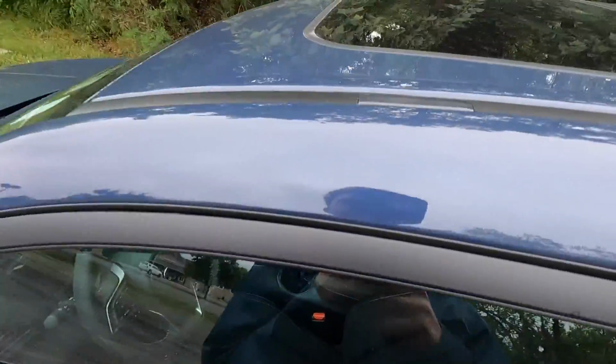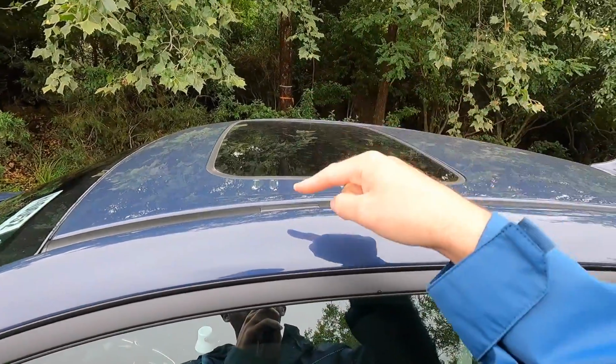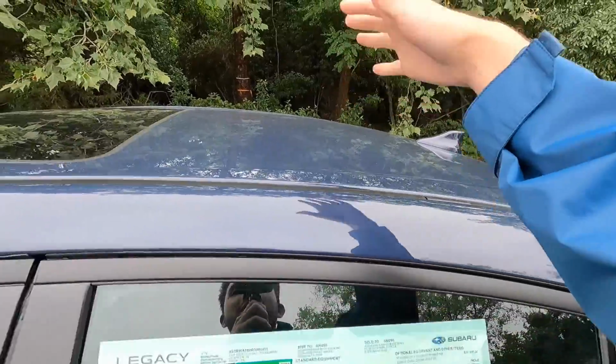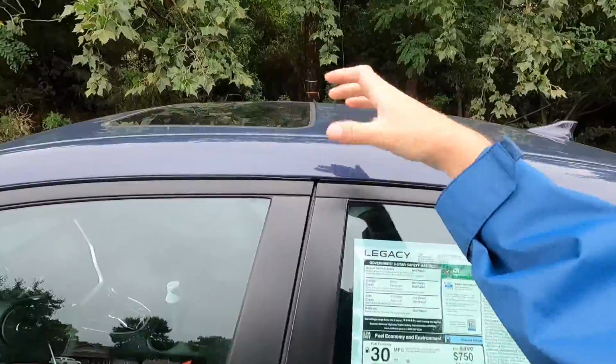Now you also get at the top of the roof line these fixed crossbar mounting points, so you could set a crossbar here as well as back here. So basically if you have a bike, you could set the bike on the roof of your Legacy if that is what you wanted to do.